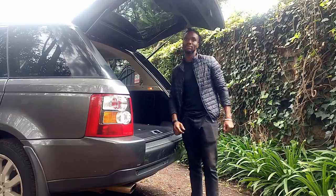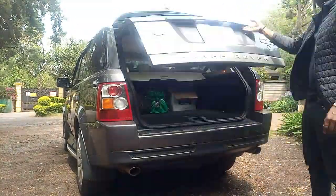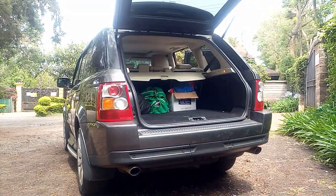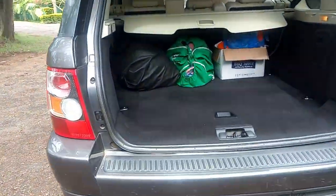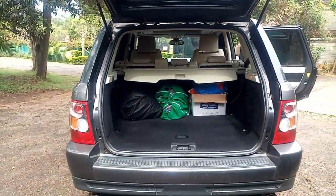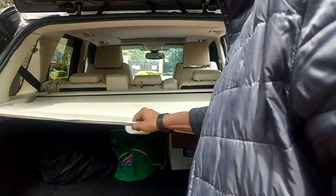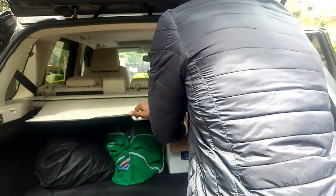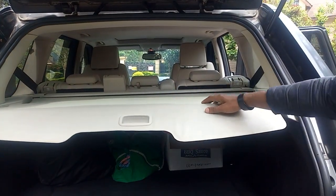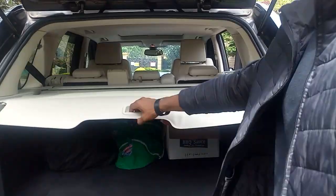Don't disappoint your ancestors. Moving on into the space, you will find ample room for all your shopping, city errands, and outdoor errands. Here at the back, you get your parcel shelf. Parcel shelf is just this upper liner that covers things that you have inside your boot, so people who are outside can't see them. Other people say peasant blockers, but yeah, it's just to have people outside not see the things you have inside your car.